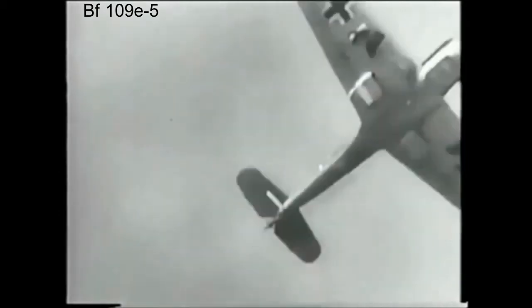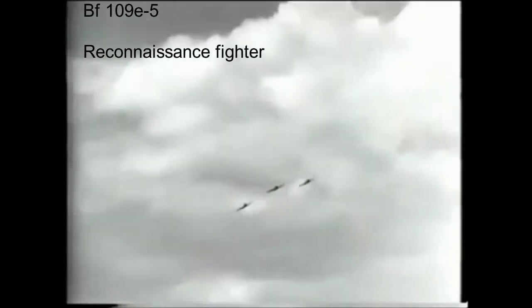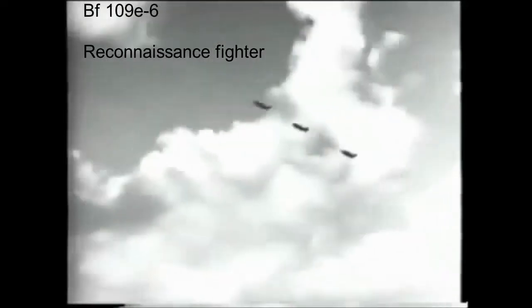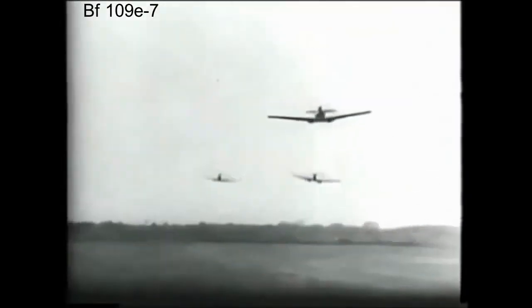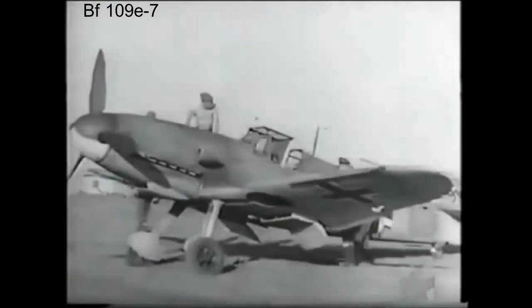The Bf-109E5 was a reconnaissance fighter model. The plane was identical to the Bf-109E4, except the cannons were removed and a camera was added. The Bf-109E6 was also a reconnaissance plane. It had four machine guns just like the Bf-109E1, but pictures had to be taken with a handheld camera. The final major production variant of the Bf-109E was the Bf-109E7. This plane first saw production in August 1940. It had an improved engine of 1,200 horsepower.